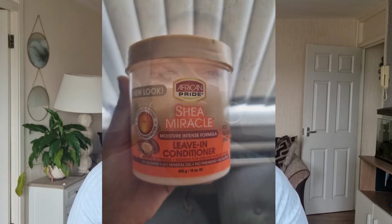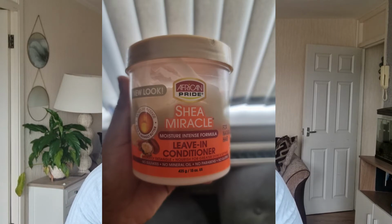But I started using this particular conditioner, and when I put it on my hair, I'm telling you guys, this thing makes your hair so soft, so moist, and so smooth. It's unreal, and it stays moisturized for a long time. It stays soft, it doesn't get dry at all. You don't have to keep putting it on. So I have to give credit to this new leave-in conditioner that I use.